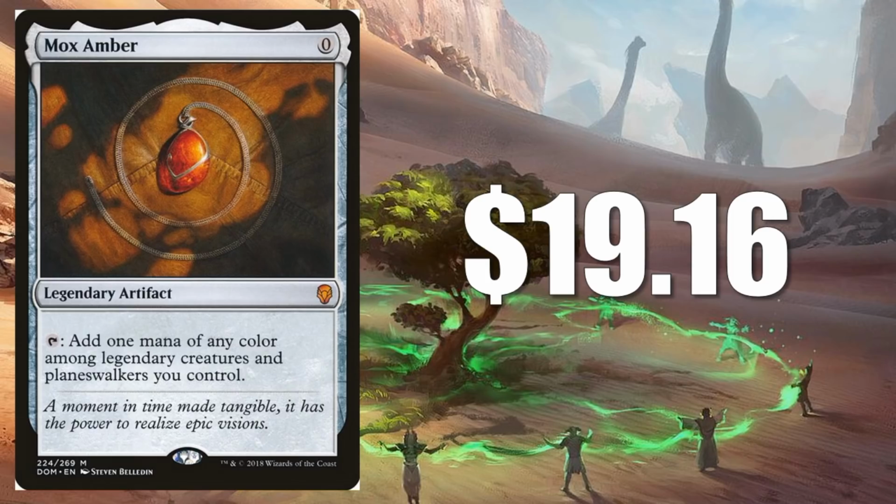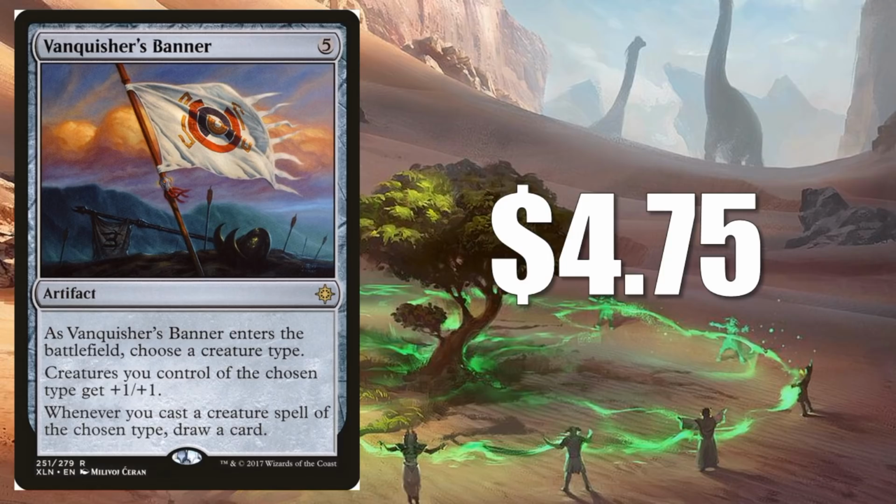The reason, though, I don't think that's going to happen is because of Emry, Lurker of the Loch, of course, which is coming from Throne of Eldraine. That card is going to interact very favorably with this one, not only in Paradoxical Urza, but also in a lot of Commander builds. This is definitely a card to keep your eye on in the short term, kind of see what the price is doing, and if you can get a good deal, you might want to pull the trigger.